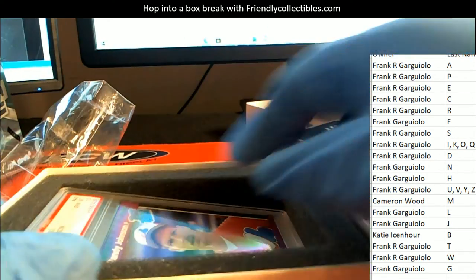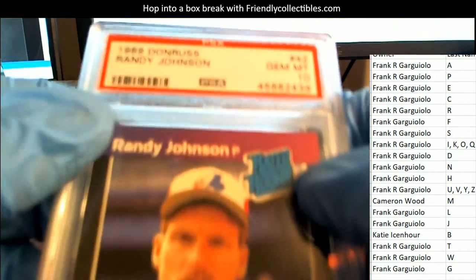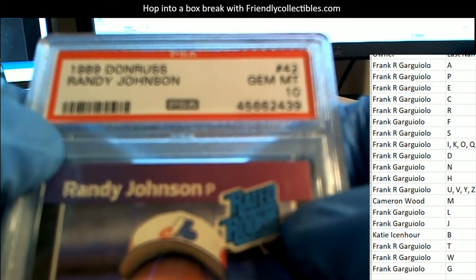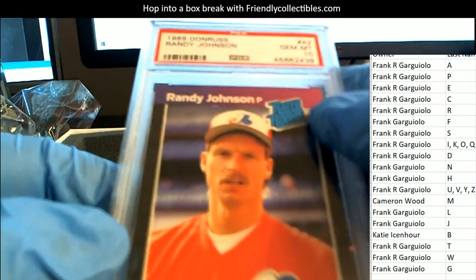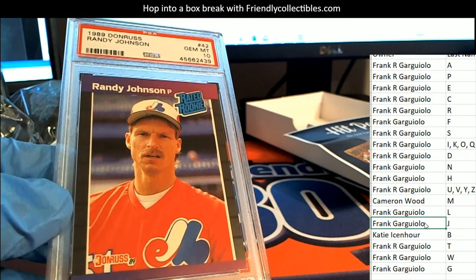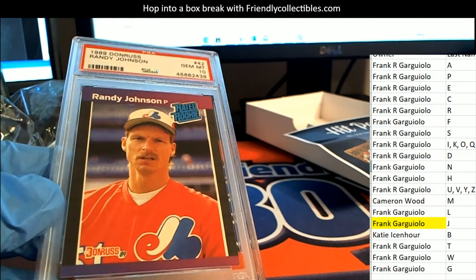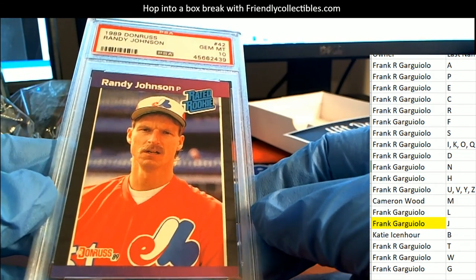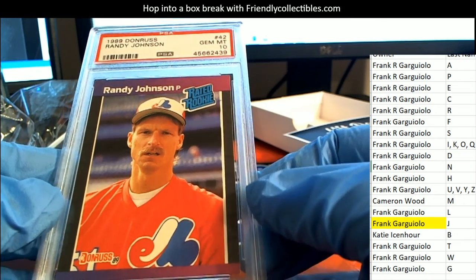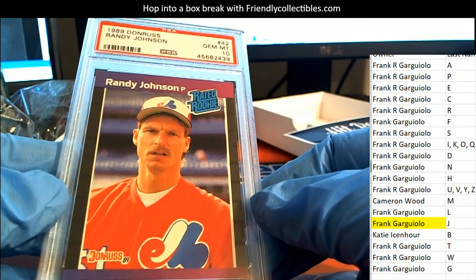Bum, bum, bum, bum, bum, bum. It's a Randy Johnson graded rookie, 89 Donruss, Gem Mint 10. Randy Johnson coming out of here for Frank G. Congratulations, Frank. Nice hit in the break, man. That is a perfect Gem Mint 10 Randy Johnson, 89 Donruss. That is awesome.